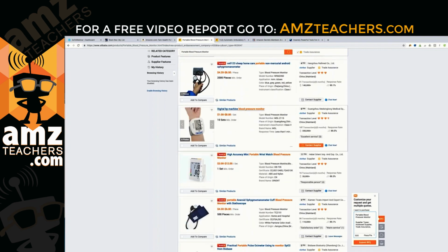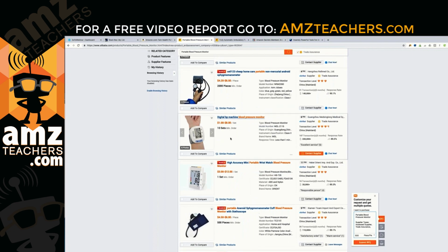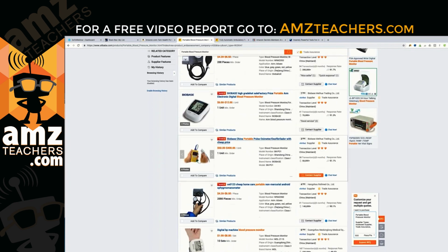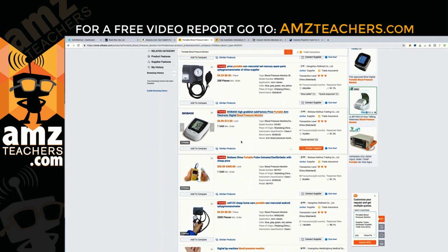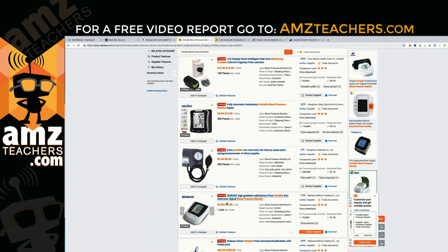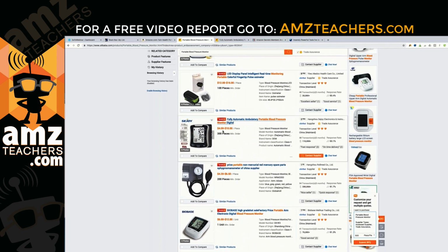I mean, here's another one that's really similar. And look, that's only for 10 units, somewhere between $1 and $8. So if you're doing 1,000 units, you're roughly in the $5 to $7 range, somewhere around there. So I'll just put $6 into the product sourcing calculator. And again, here we go again here. Okay, so let me show you.